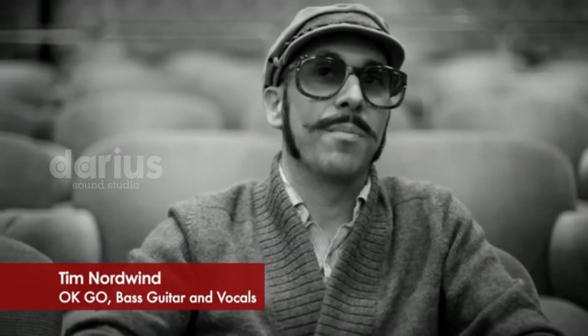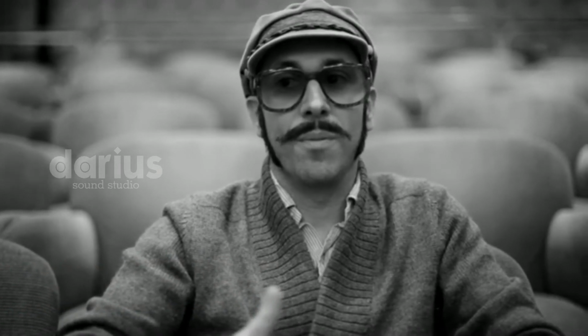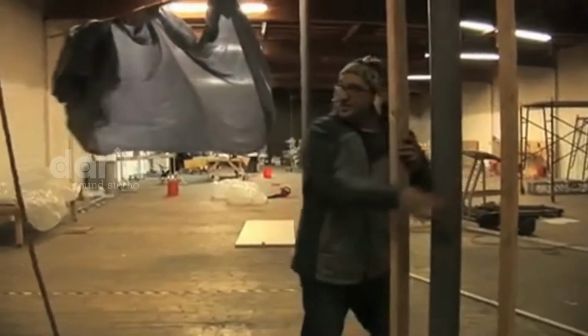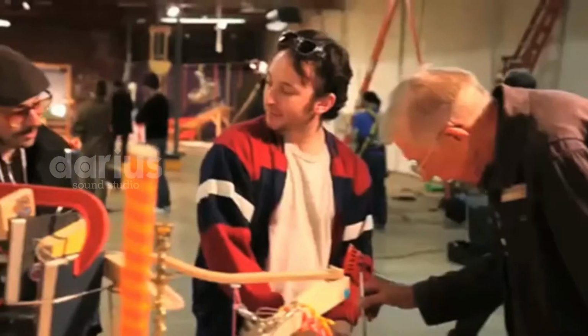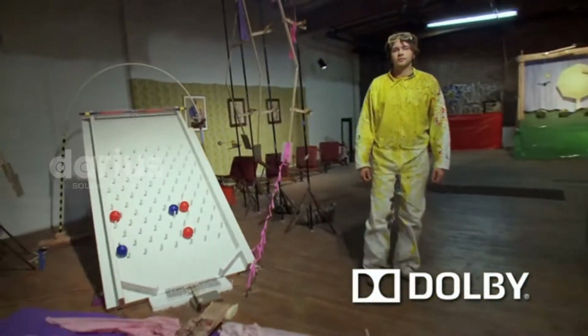One of the biggest challenges was not only building the machine, but also building a machine that was synchronized to the music. Because we wanted to build a machine that sort of danced with physics. And I think the hardest part was just, not only did you have to build this machine that was really only supposed to barely work, but then it also had to dance with the song.